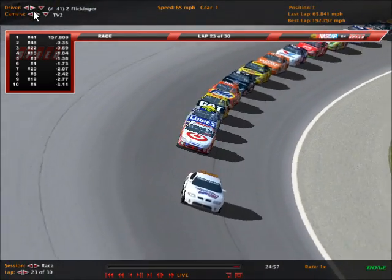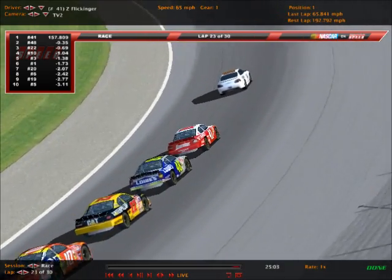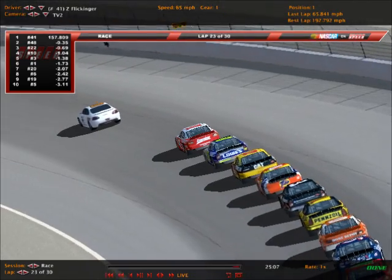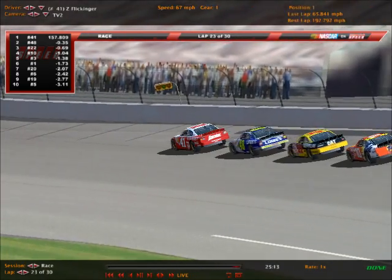So the green flag about to wave on the 24th lap of this event at Michigan Speedway. Zach Flickinger has not won a race in the Castrol GTX Cup Series in a long time, I believe. His last one, I think, was in season 15 at the Atlanta Motor Speedway in the Napa Know-How 500.